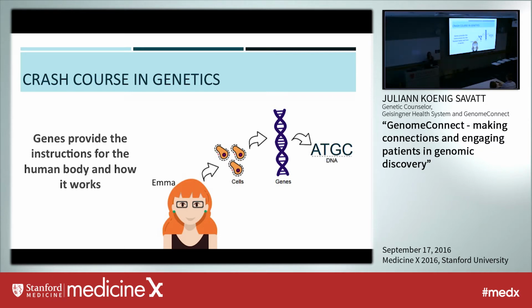Our genes are made up of the sequence of DNA, or deoxyribonucleic acid. DNA is just the letters A, T, G, and C, and that number and sequence of those letters makes us who we are. Take Emma here on the slide. She has red hair because of the number and letter of those A's, T's, G's, and C's in her genes that determine hair color.